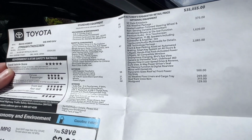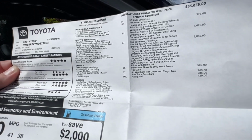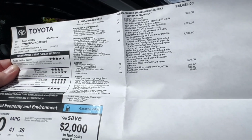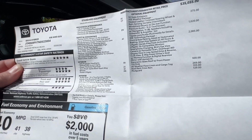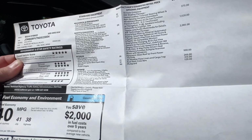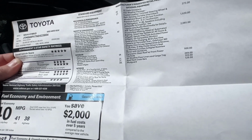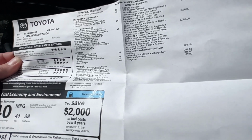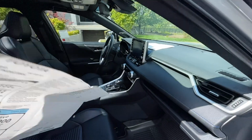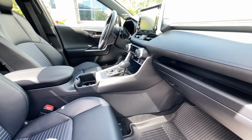The XSE grade package gives you all these different features: front and rear parking sonar, power lift gate, Qi wireless smartphone charging, bird's eye cameras, digital rearview mirror camera, 8-way power seat for the driver. It's got HomeLink on here, a panoramic sunroof, all-weather floor liners and cargo tray, roof rack crossbars and mud guards. So this has a lot of options and accessories to it.